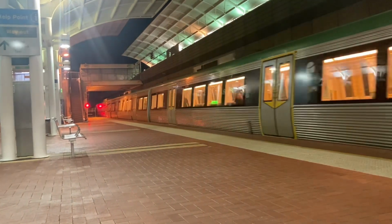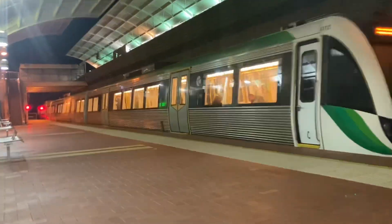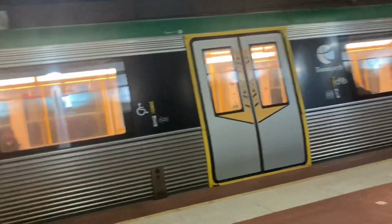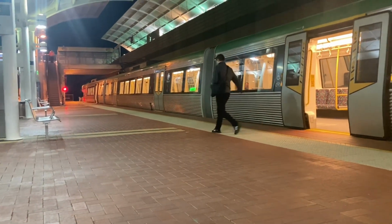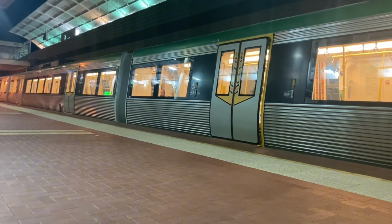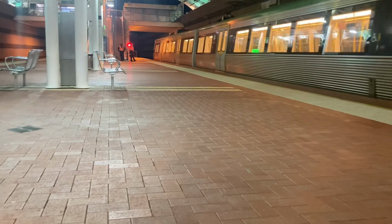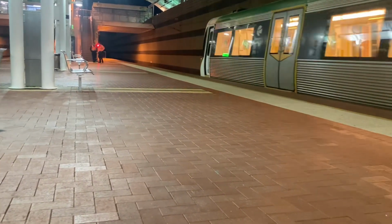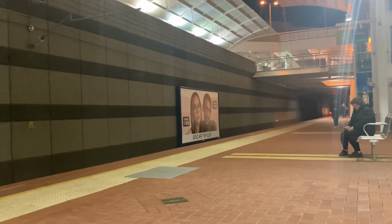Set 57 in front. Free car B series coming into platform 1 to Perth.